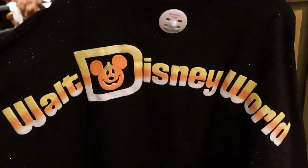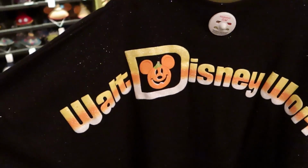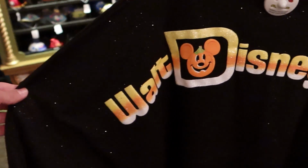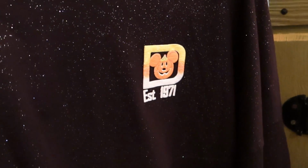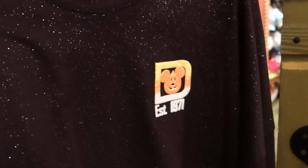That's really fun. I'll have to go look at the other Spirit jerseys and find out how much this is, but this is the Candy Corn Spirit jersey. Also, it's sparkly all over. This is the only Spirit jersey I've ever seen with this much glitter on it. I like it though, it's very nice. And then it says established 1971 on the front. I have the same one for Disneyland with the different logo on the front. I really like how sparkly this is though. It's showing up really well on camera.